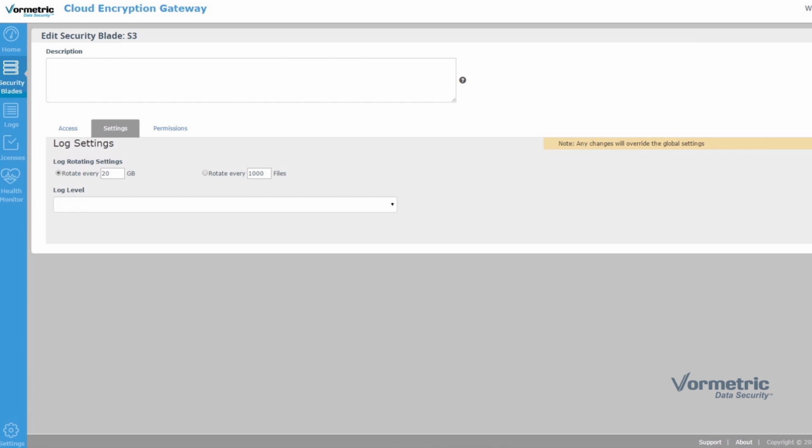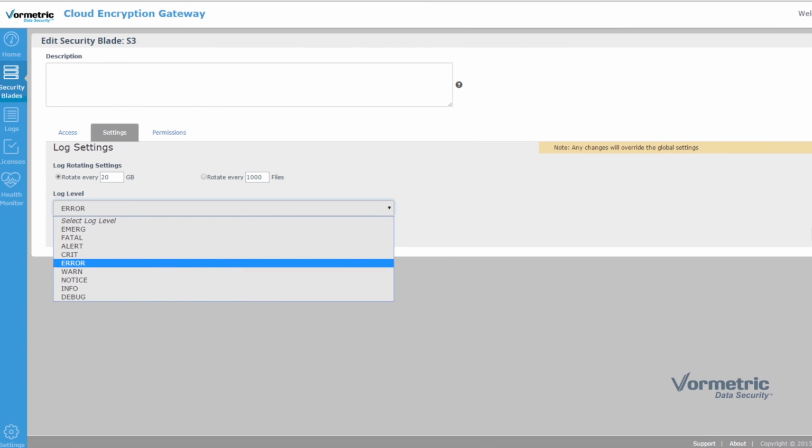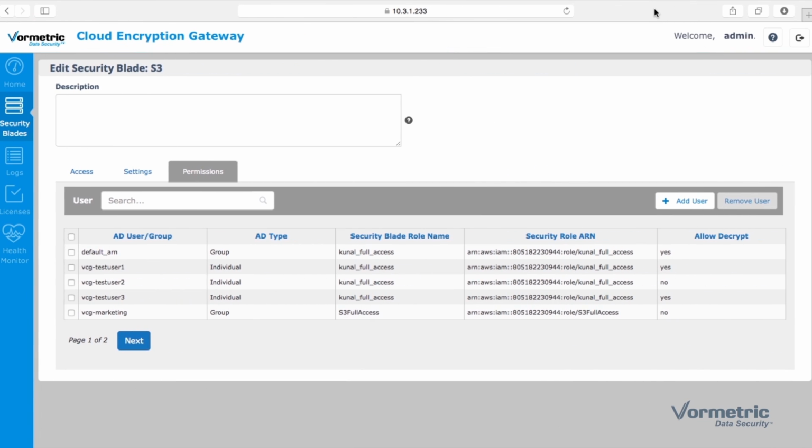You can customize log settings to rotate logs based on the size and number of log files stored. You can also set log verbosity levels depending on your needs. The last step is to add security permissions for your users, either leveraging your on-premises Active Directory or Amazon S3. Here, we're using our on-premises Active Directory.